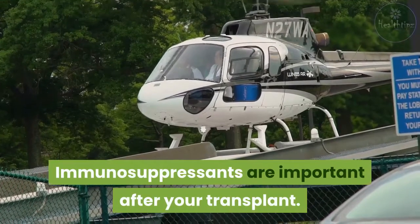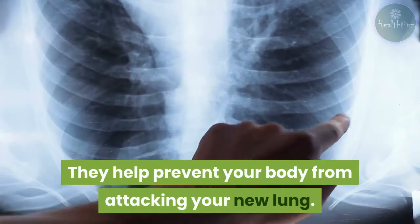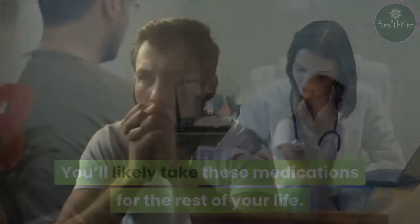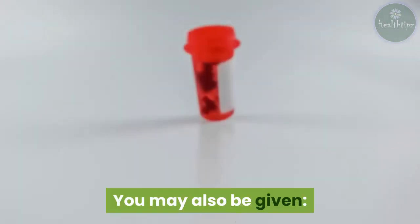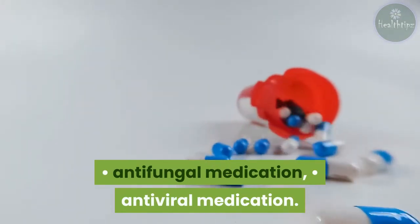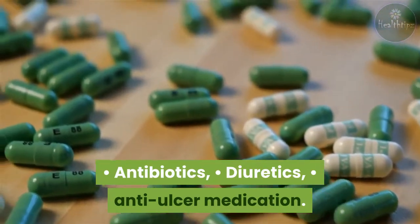Immunosuppressants are important after your transplant. They help prevent your body from attacking your new lung. You'll likely take these medications for the rest of your life. However, they leave you open to infection and other problems. Make sure to talk to your doctor about all the possible side effects. You may also be given antifungal medication, antiviral medication, antibiotics, diuretics, anti-ulcer medication.